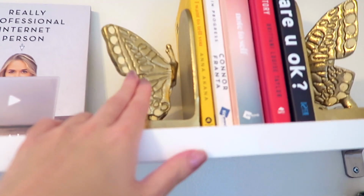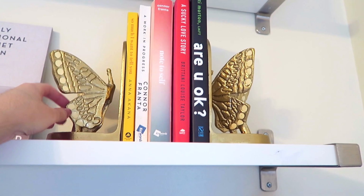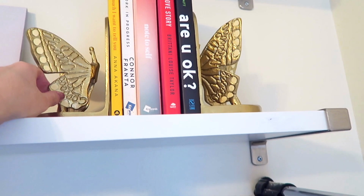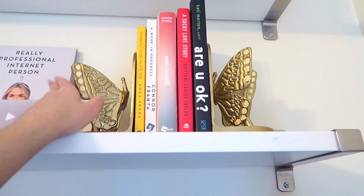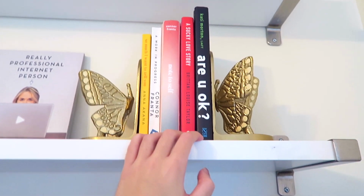These frames, oh my God, so cute. I got them at Target. They're gold, and I've been really into butterflies, especially gold and yellow butterflies. I think it just has to do with growth and turning into that butterfly from a small caterpillar in springtime. So I really, really love them. Definitely recommend checking them out at Target before they're gone. But these are all the YouTuber books that I own and have read.